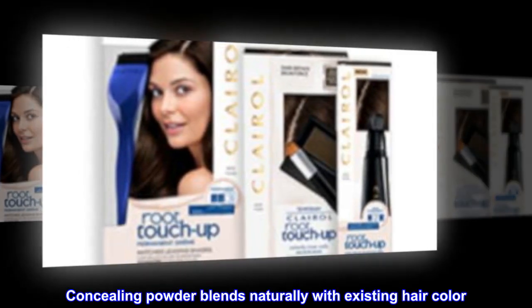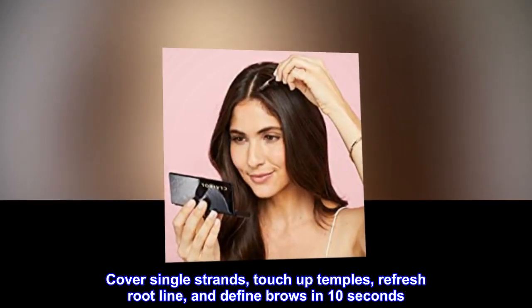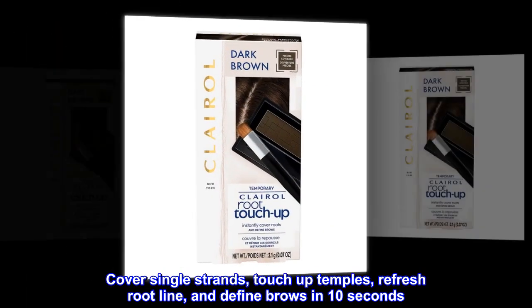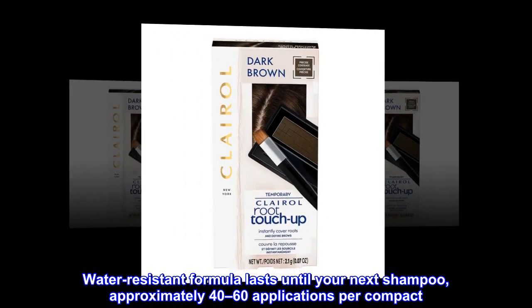Concealing powder blends naturally with existing hair color. Cover single strands, touch up temples, refresh root line, and define brows in 10 seconds. Water-resistant formula lasts until your next shampoo, approximately 40 to 60 applications per compact.